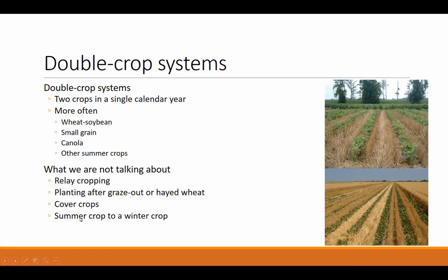And we're not going to talk about the folks up north that do a double crop where they have a summer crop like corn, and then go into a winter crop, and that's what they think of as a double crop. We are talking about a winter crop as the primary first crop, and then a summer crop as a successive crop.